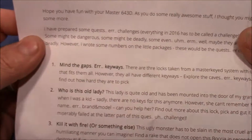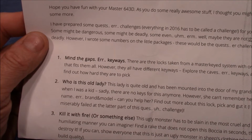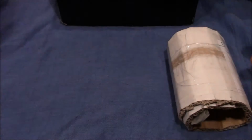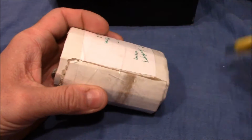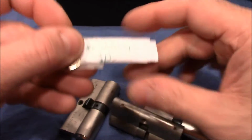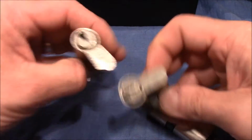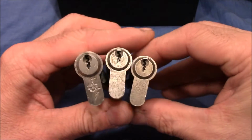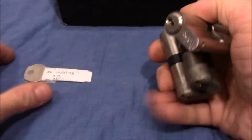And what does the letter say? It says there are 3 locks taken from a master-keyed system with 1 key that fits all of them. However, there are different keyways. Explore the keyways and find out how hard they are to pick. So let's have a look how they look like. Well, alright. So this is number 1. Key is mummified. No cheating. No. Would never do that. Alright. Of course, from the Holy Land of EVA, from Austria, of course, we have 3 EVAs with wild keyways. Wow. Great. Thank you.